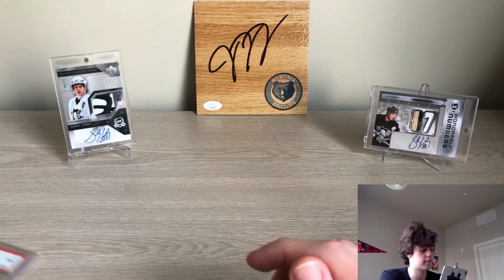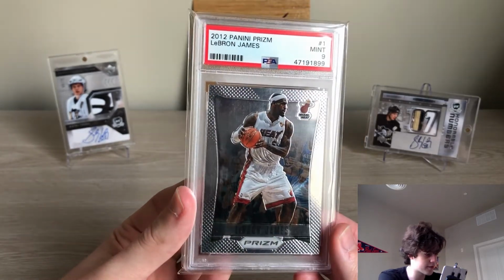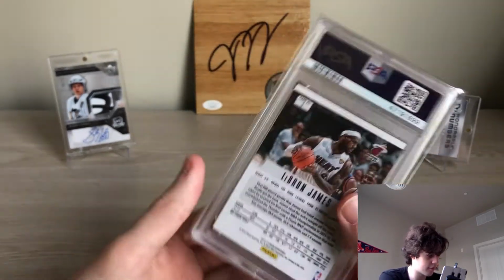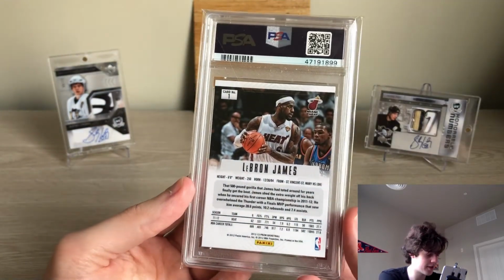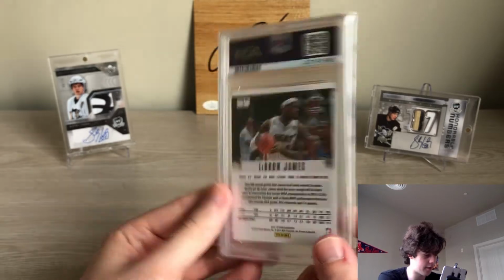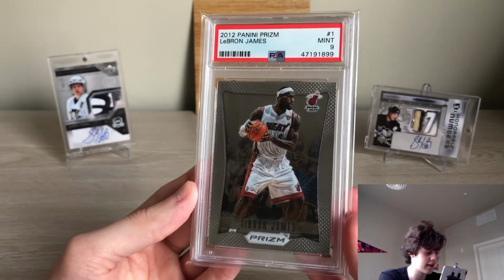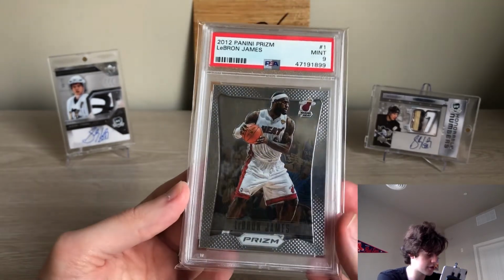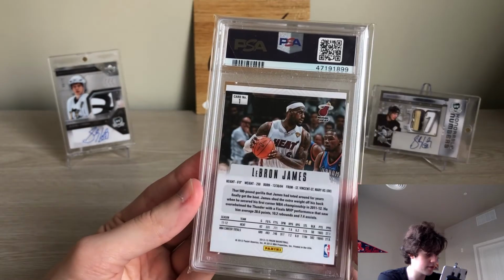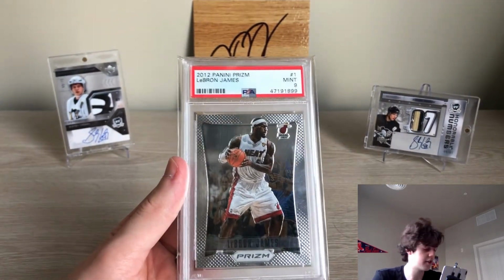Next up, Prizm PSA 9. Once again, bought this from Dirty Bird Flips on IG. He was selling one. He knows I love LeBron. I'll be honest, I might buy it for my personal collection, out of the Grail hunt at fair market value. Might just sub it out for some cash just because I like it and I want to keep it. But yeah, nice card. Relatively low pop too. I think this 2012 Prizm is pretty good. And I think that they've been weird.